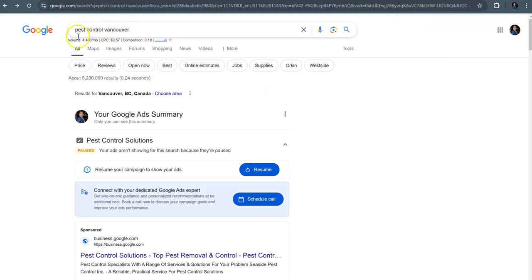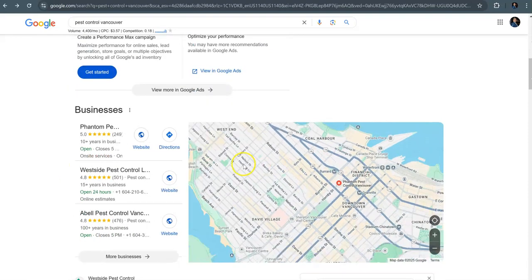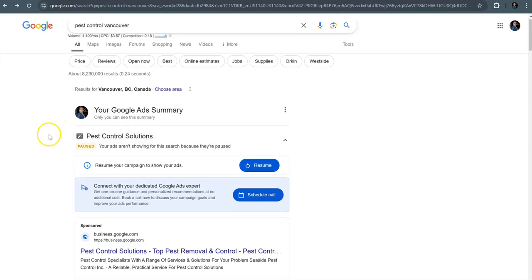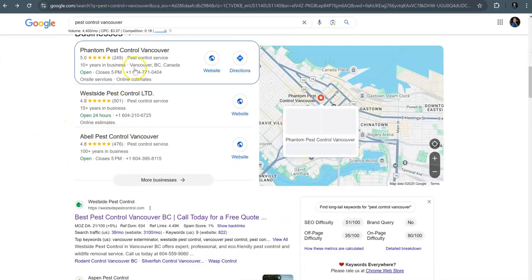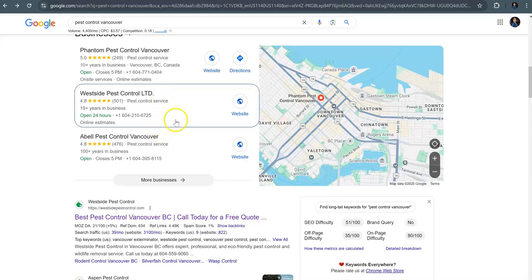So next I'm going to come over to Google. I'm going to Google pest control Vancouver. And the first few things that you're always going to see are your local service ads and your PPC ad campaigns. And then the next one down is your local maps. So the local maps, in my opinion, is the best place to be in because of the reviews, and people really trust reviews like their grandma.